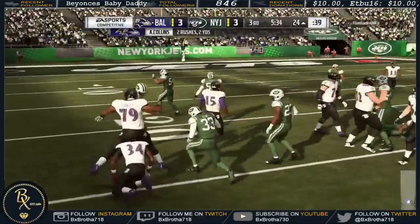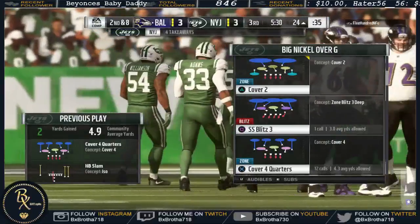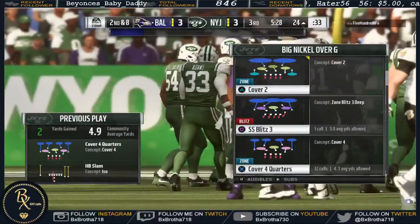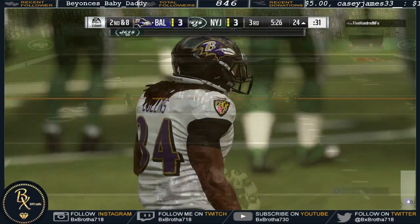And not much of a hole there as he gets it down to about the 24-yard line. Give him a couple on the carry there, 2nd and 8. Well, they're hoping that the second half is better for him than the first half. They've got to find a way to get him going. He's a big part of their offense.